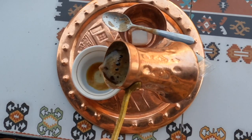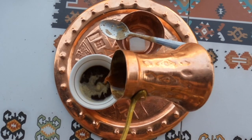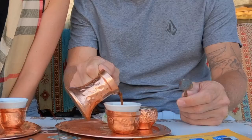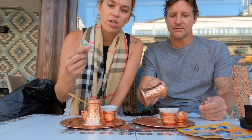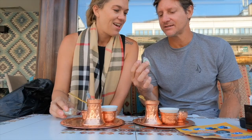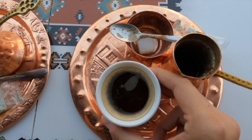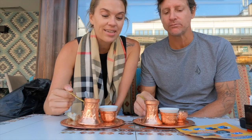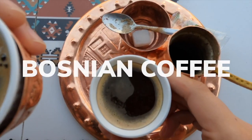This is traditional Bosnian coffee. It's kind of like a cowboy coffee and a Turkish coffee. I think that's how you do it. Yeah, and it comes with sugar. And what is this? It's a Turkish delight, I think. Yep, Turkish delight. We've been here for 8 days, and this is our first traditional Bosnian coffee.